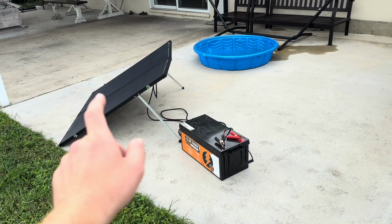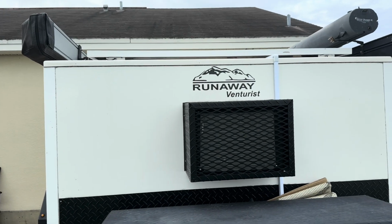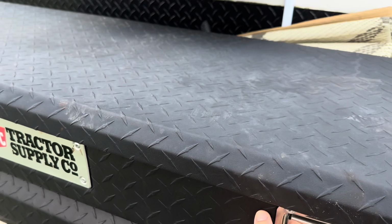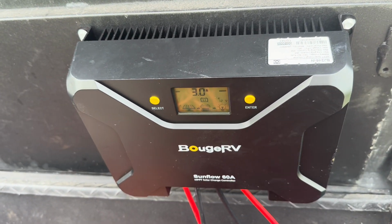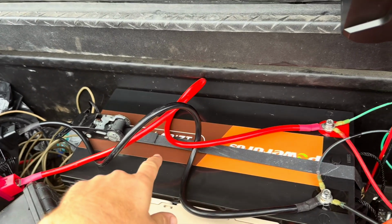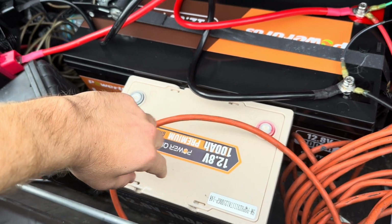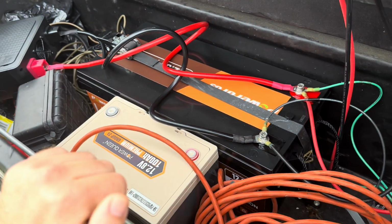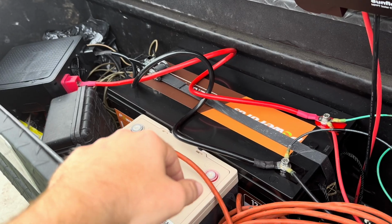In addition to the 180-watt solar panel right there on the roof of the camper, I also have 2 more 180-watt solar panels. And that wire comes right down this conduit right here and goes into this toolbox where I have a BougeRV charge controller. Right now this battery is completely topped off. I have another 200 amp hour battery right here. I have a fully charged 100 amp hour just sitting right here, ready to get switched in if we run out of power. But between those 2 large batteries right there, I shouldn't have any problem going the next couple weeks.